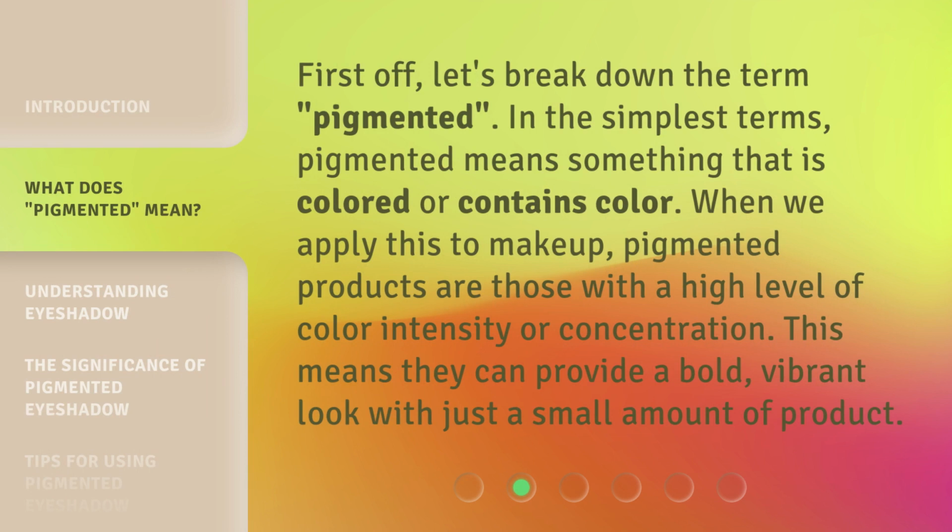First off, let's break down the term pigmented. In the simplest terms, pigmented means something that is colored or contains color. When we apply this to makeup, pigmented products are those with a high level of color intensity or concentration. This means they can provide a bold, vibrant look with just a small amount of product.